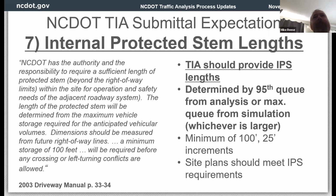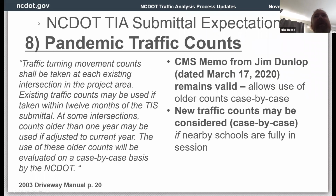Next, please. Traffic counts, that's another key point. There was a memo that Jim released on behalf of congestion management back in March when the lockdowns of the pandemic began, that we would allow use of older counts on a case-by-case basis. So what's changed since then? Well, not a whole lot, but in a case-by-case basis, especially in a certain area of the state where traffic has gotten much closer to normal, if schools are open and fully in session, then we may consider new traffic counts on a case-by-case basis.